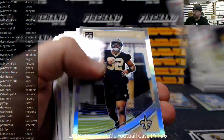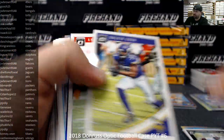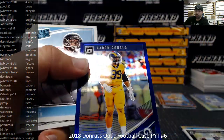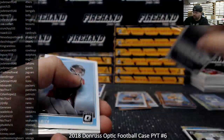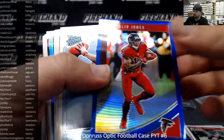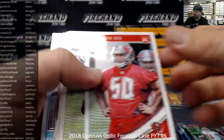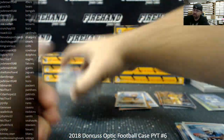Jerry Alexander. Marcus Davenport Silver, Kerryon Johnson Silver, Christopher Herndon the Fourth, Aaron Donald, that's a purple number to 50 for the Rams. Rams going to junior DLP. 27/50 on the Aaron Donald. Ito Smith, Andrew Luck Silver, Kurt Benkert, Julio Jones Blue to 149, Calvin Ridley, Marquise Goodwin, Aqua, Vita Vea, Christian McCaffrey, Darius Fountain. Second half of the box.